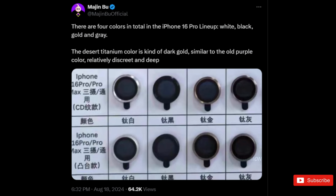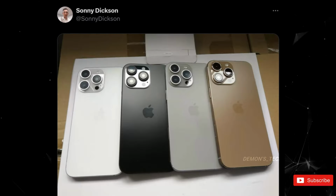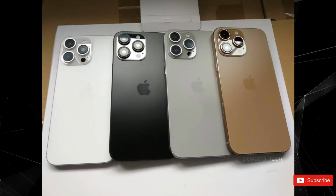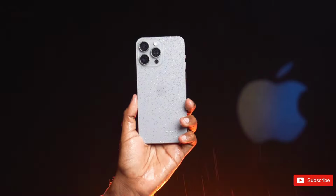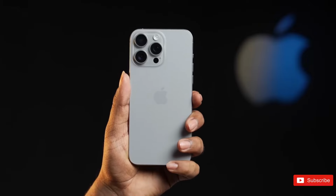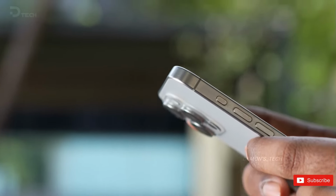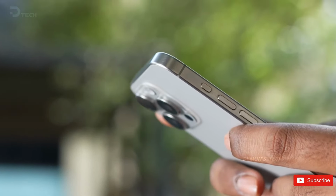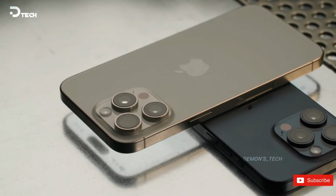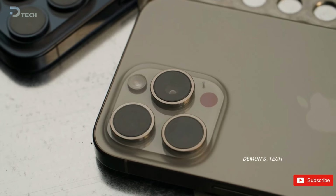The updated color palette will feature white titanium, black titanium, and natural titanium, with the latter presenting a grayer finish and the black titanium appearing significantly darker this year. Previous reports hinted that the iPhone 16 Pro might revert to a polished finish, akin to the stainless steel looks of iPhones from the X through the 14 Pro. The leaked images of the camera lens rings lend credence to this theory. Additionally, earlier speculations about a rose gold finish have been refuted by these latest leaks, which suggest a bronze-like color instead.